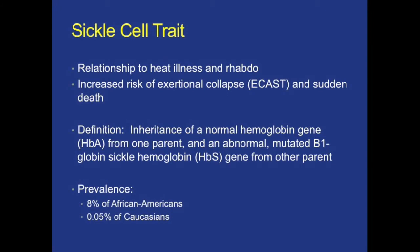However, this is a relative risk, and it's still an extremely rare event. In fact, the NCAA studies have shown that collegiate athletes are more likely to die from a lightning strike than from sickle cell trait. However, it is certainly out there and definitely does increase the risk for heat illness and for rhabdo. So it is prevalent in 8% of African Americans, 0.05% of Caucasians. Now, those numbers are simply from somewhat small population studies, and genes are mixed and mingled all over the place, and you never really know what somebody's genetic inheritance is really going to be. So focusing, for example, on African Americans is not an effective policy.